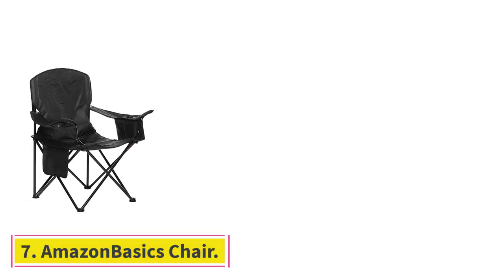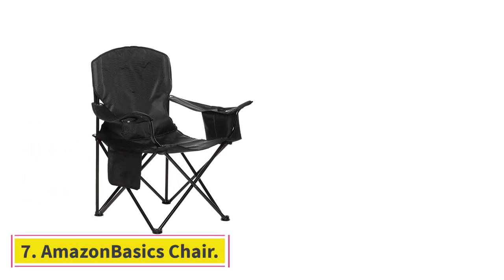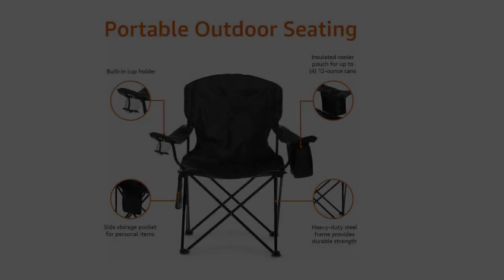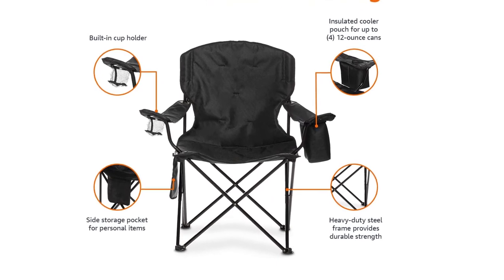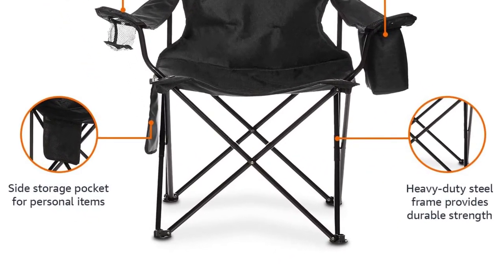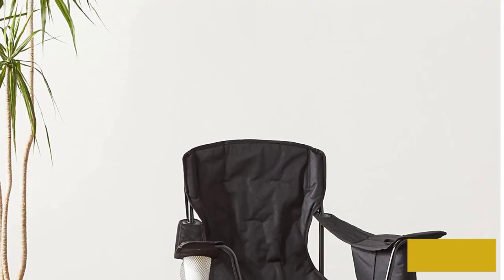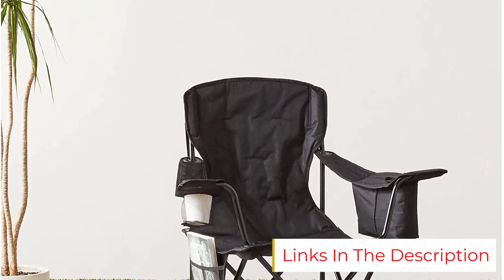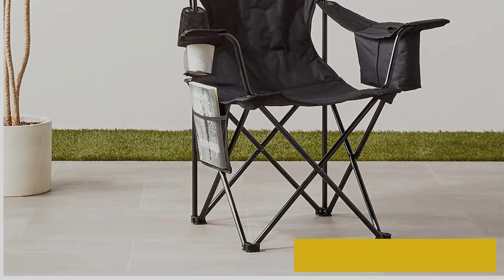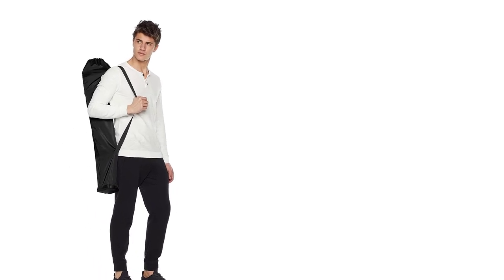Number 7. Amazon Basics Chair. Amazon Basics Chair is the affordable chair with a cooler pocket. Weight, 8 pounds. Weight limit, 225 pounds. Amazon Basics Chair is the affordable, comfortable, padded seat and back, insulated cooler pocket, storage pocket. If you're looking for an affordable option, the Amazon Basics Camping Chair is a sound choice.